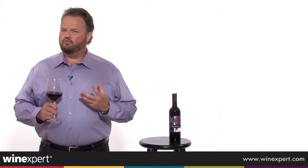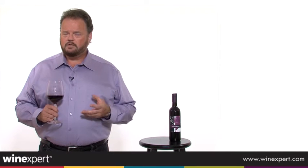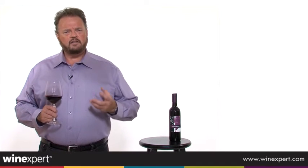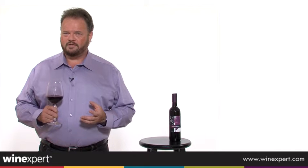This is going to be an excellent food wine. It'll stand up to really robust, intense flavors. It'll be great with barbecue, grilled red meat, stews, game dishes, anything that's earthy and very intense and good depth of flavor. My personal favorite is going to be short ribs.